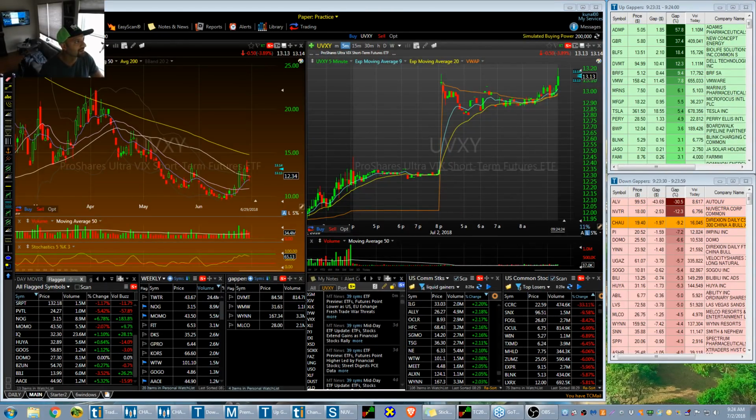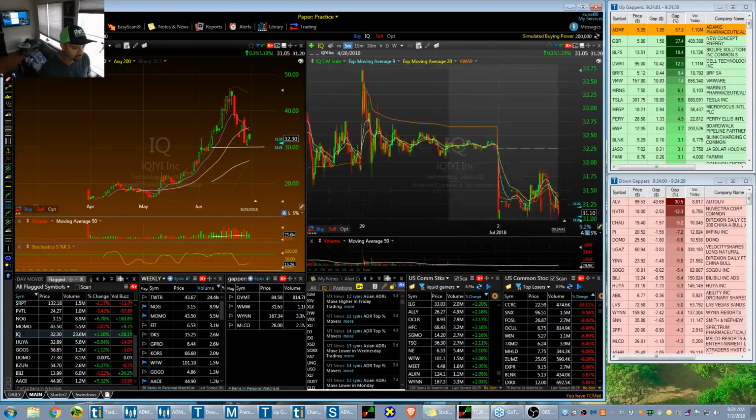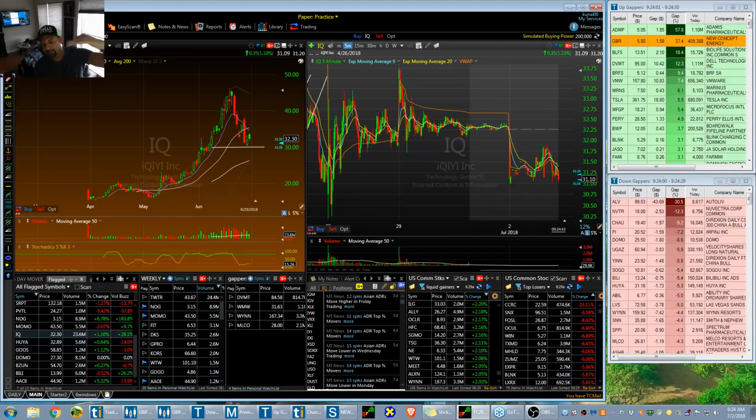They move in such a big range that if you're not trading the right size and it goes against you and you don't get out, you're going to get smoked out. So you've got to be a little bit careful with that. I do have IQ and Huya on watch for shorts. The thing is they're gapping down huge.